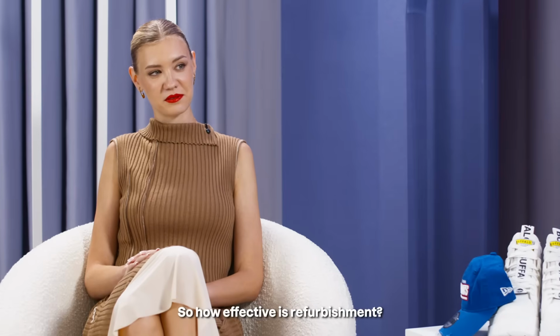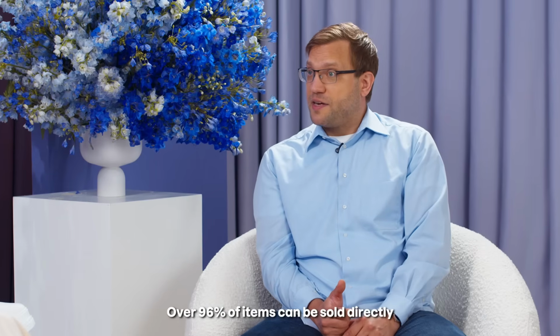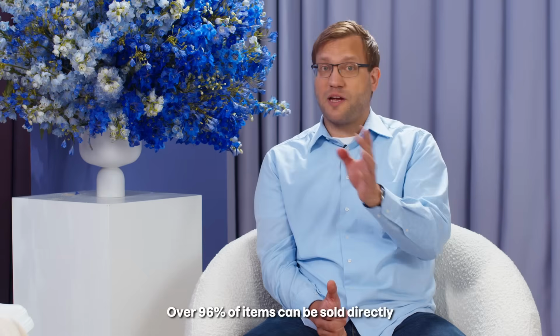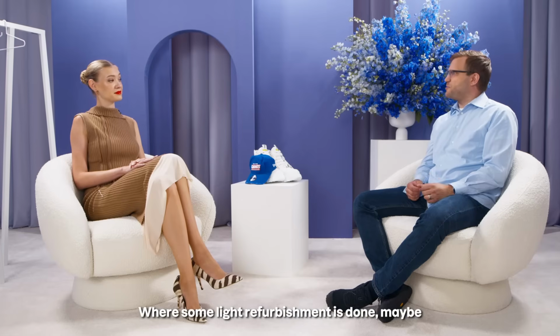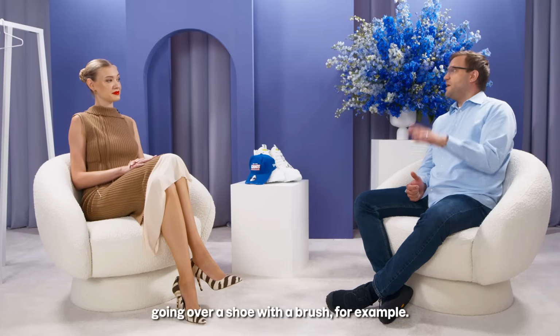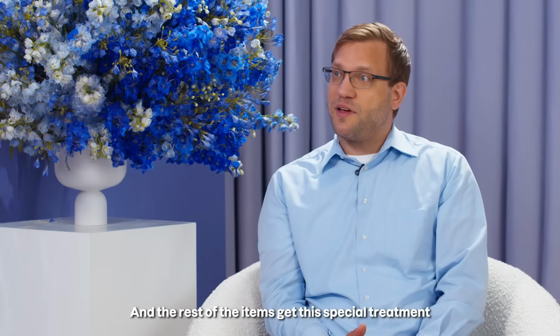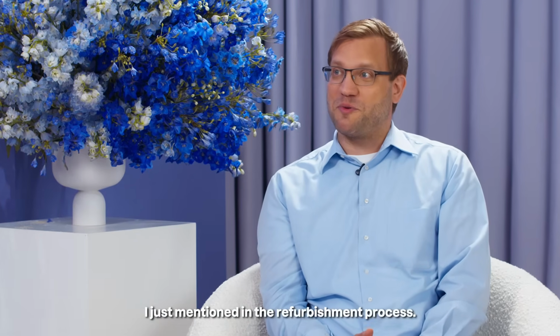So how effective is refurbishment? Over 96% of items can be sold directly after the standard returns process, where some light refurbishment is done, maybe going over a shoe with a brush, for example. And the rest of the items get this special treatment I just mentioned in the refurbishment process.